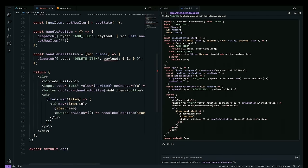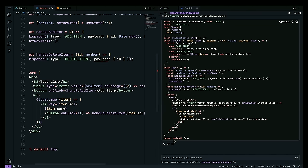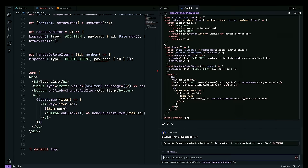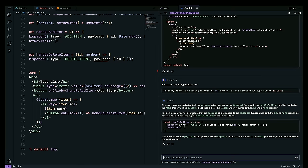And now it's going to say, hey, there's an issue with this. Property type name is missing. I can copy this over and say, in app.tsx, I have a TypeScript error. And one of my favorite things about IDX is that you can actually use a little bit of markdown formatting, and it kind of spruces it up for you. And it's saying, hey, you're not including name. That's what they try to tell you.